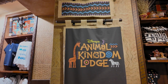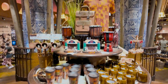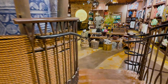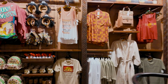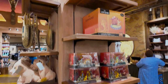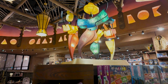Now, before heading upstairs to check out the room, I figured I'd show you around the little gift shop, which is actually one of my favorites. They have so many unique African-inspired gifts and souvenirs. So, of course, you've got your Lion King merch everywhere, as you're about to see. There's your Hakuna Matata. And this gift shop is very, very much what you expect from a Disney deluxe resort hotel. Everything you can think of is available here.